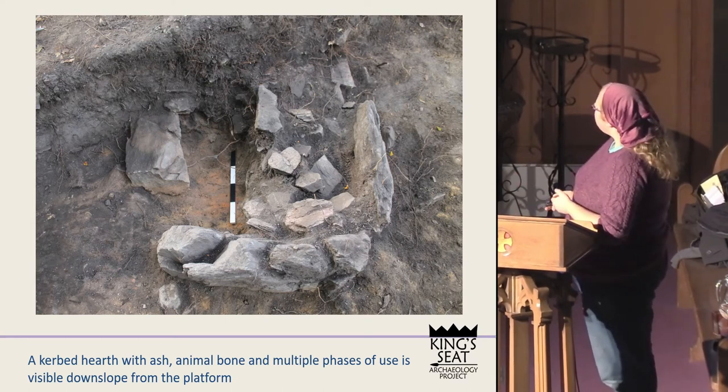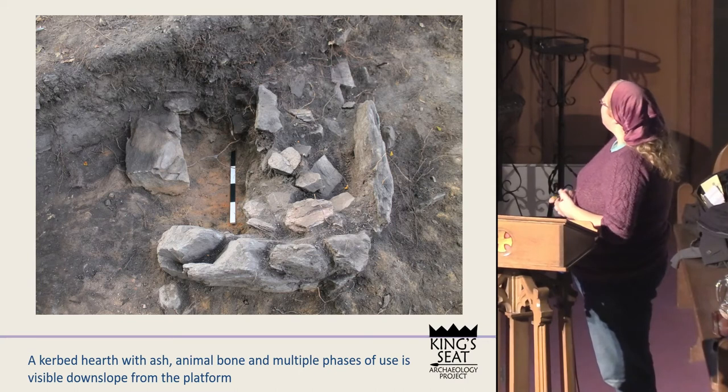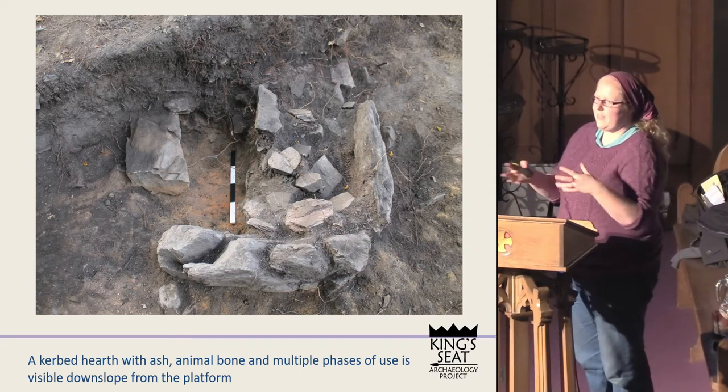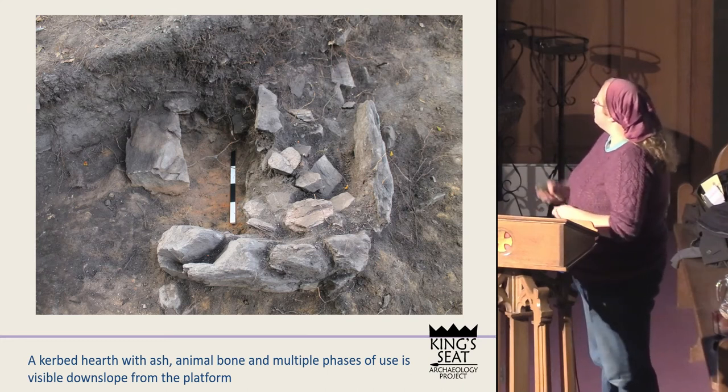And so what we were hoping to do this year was just understand, is there something structural happening here? Or are all these finds just related to general activity on the site? So I think we can say there's been some sort of structure here.